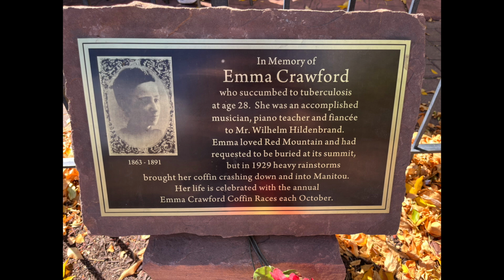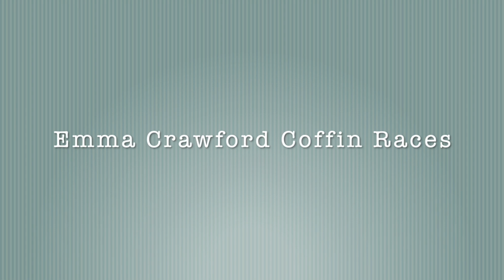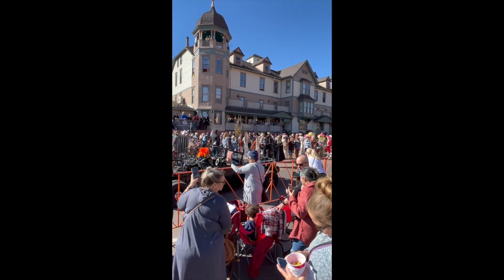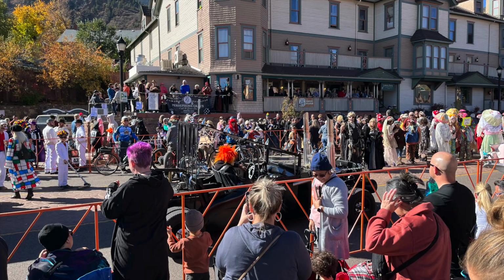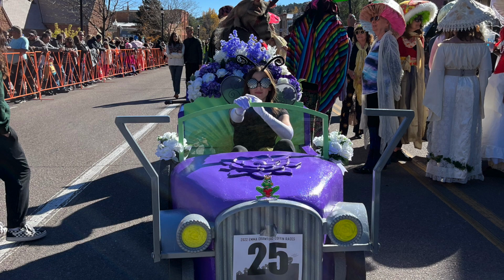In 2004, 113 years after Emma's death, the city of Manitou Springs provided her with a memorial stone to mark her grave and a yearly party to honor her memory, the Emma Crawford Coffin Races. On the Saturday before Halloween, 5-person costume teams, with 1 rider and 4 pushers, race coffins along Manitou Avenue to a cheering crowd for bragging rights and prize money.